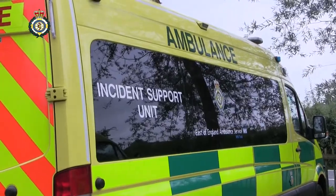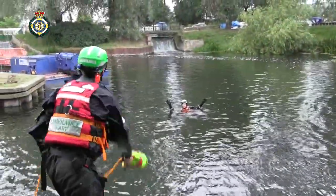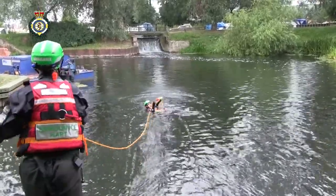HART have the training and equipment to work alongside the fire service in the water. Swimmer, look at me! I'm going to throw you a line! Catch the line! This is why early request of specialist resources is important.